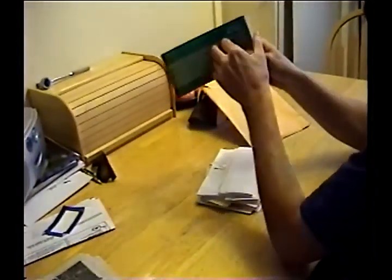Here's the manual. The guy that had it before this guy in 2012, he has receipts. He's got $1,758 here, and I believe that to be true after looking through here.